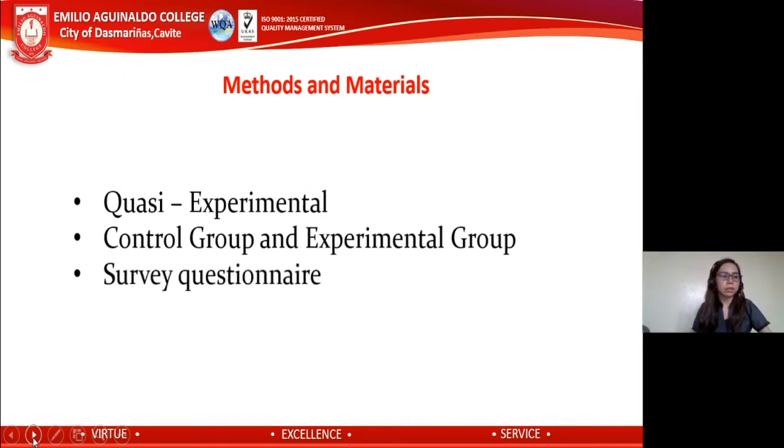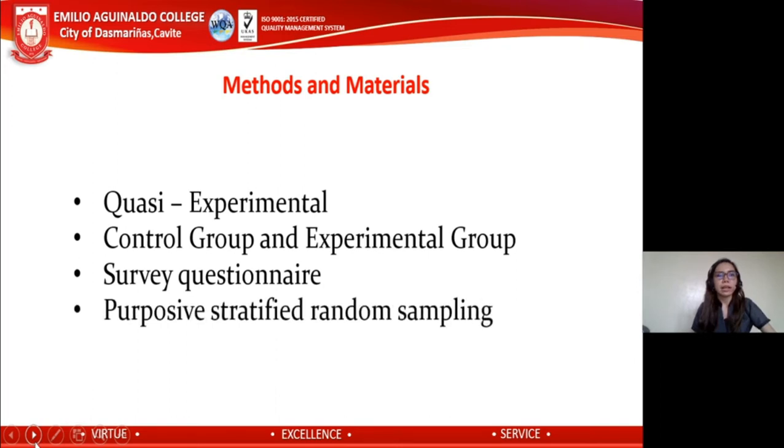Next, we have the survey questionnaire. We use the survey questionnaire for gathering the perception of the participants. And lastly, the purposive stratified random sampling technique. It is used to determine the number of participants between the two groups, which are the experimental and the control group.